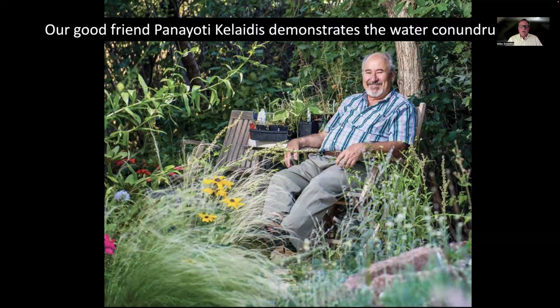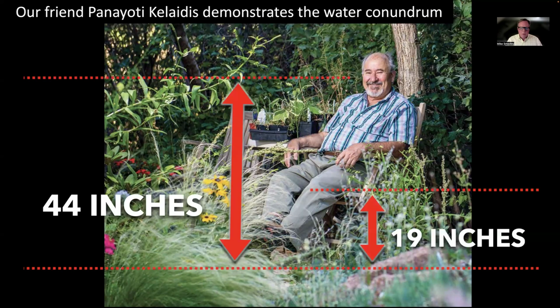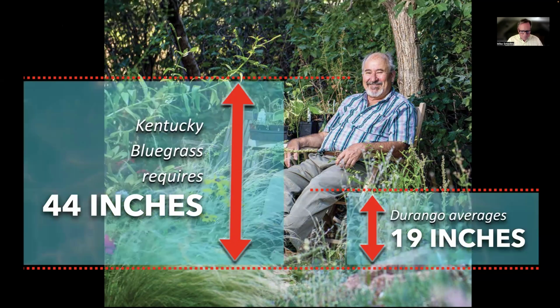So we'll call on our good friend Panioti Kalades to demonstrate the water conundrum. What we've got here is two different measurements. Panioti's there in his garden, and if you measure from his feet up to his knees, that's about 19 inches, okay? If you go from the bottom of his feet up to about his eyes, that's going to be 44 inches. And why are these two measurements significant? Well, let's look at that right now.